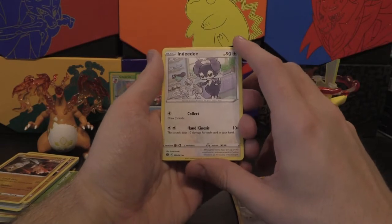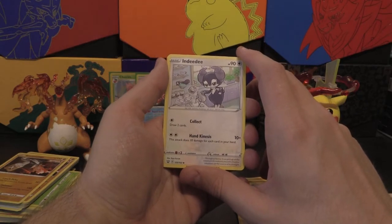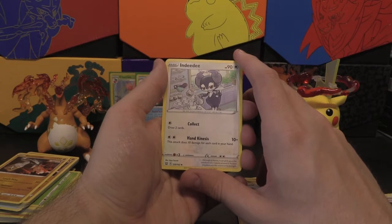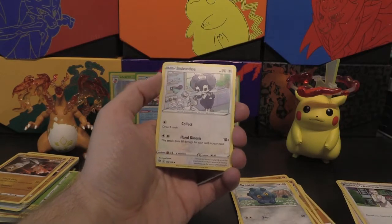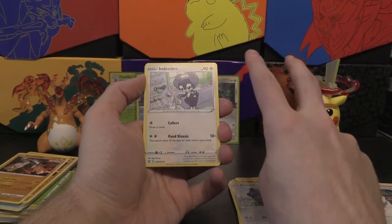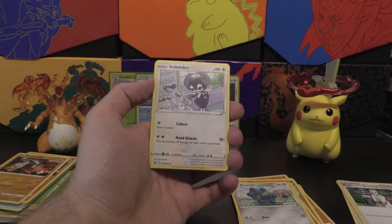We got Hand Kinesis as well. That's 10 times. This attack does 10 damage for each card in your hand. Ooh. Alright, so you want to be stacking up some major cards in your hand. I mean, during pre-release, you can really go for that. If you've got a few Hops in here too, that's going to be like Hop, 3, Hop, 3, Hop, 3. Although there's only 2, so only 2 Hops, please. But yeah, that could be very interesting during a pre-release, and only for 2 as well. Yeah, I'm liking that one.